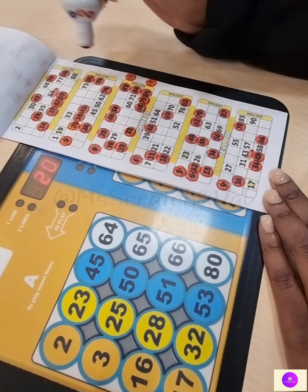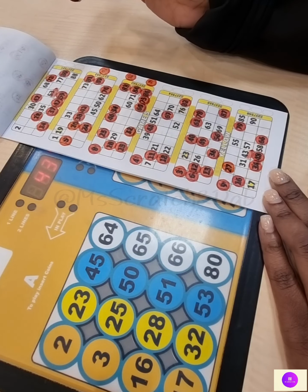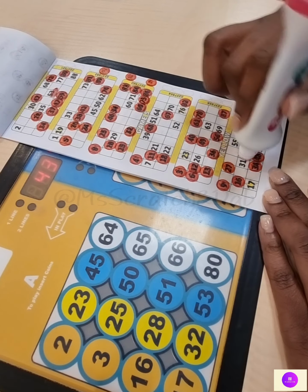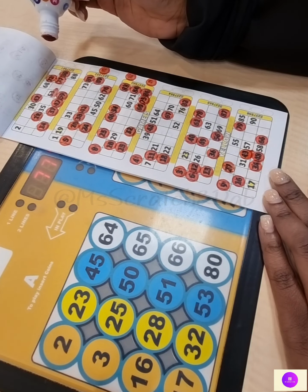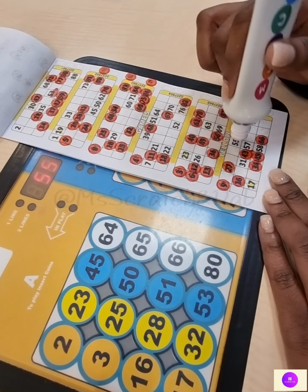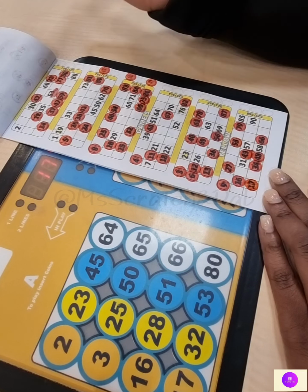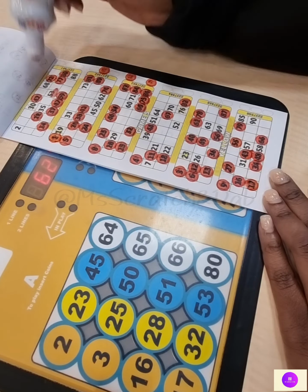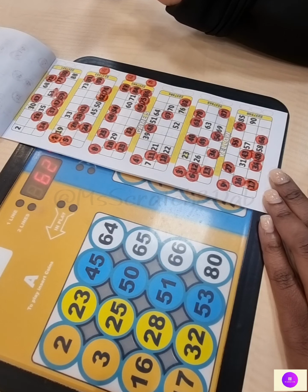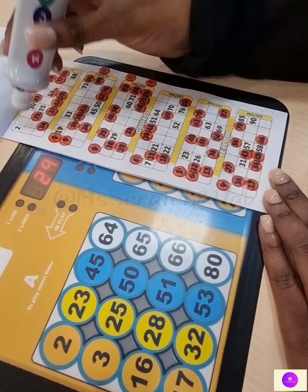20, 2, 0, 20. 2 and 7, 27. 4 and 3, 43. Number 52. 4 and 7, 77. 4 and 5, 55. 1 and 7, 17. 1 on his side, number 1. 6 and 2, 62. 3 and 9, 39. 2 and 9, 29.